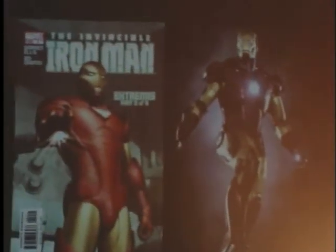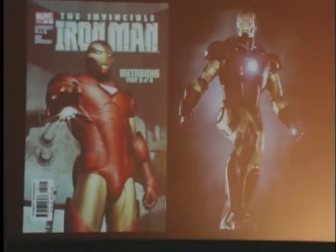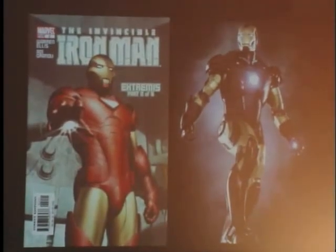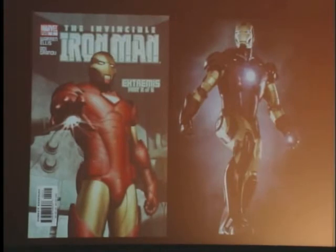All right, let's take a look at the next picture we've got here. This is again another shot. You guys should introduce it. You made it. Why don't you tell people what it is? Well, we've got a series of shots showing the bridge, the gap that had to be bridged between the interpretation of the comic book and the final iteration in the film itself.